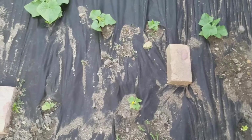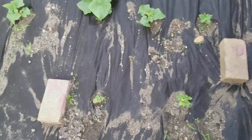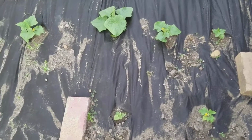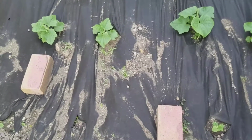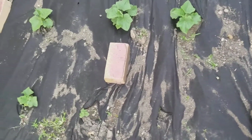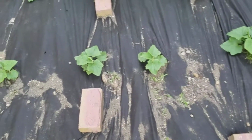And then all of this are my cucumbers. As you can see, I kind of planted them at different times, and some of them grew differently. That way I am hoping to always have a plethora of cucumbers because we just love cucumber salad here.